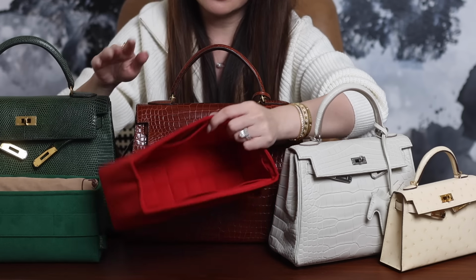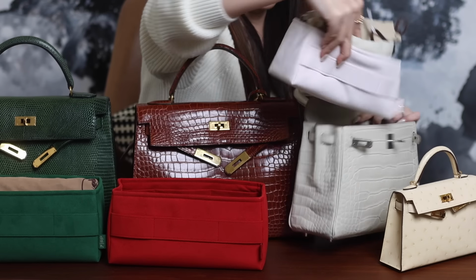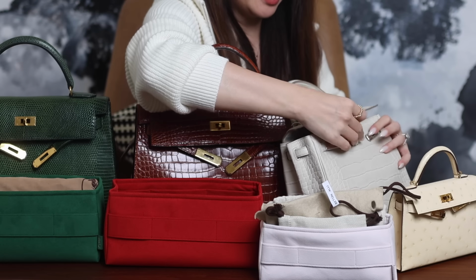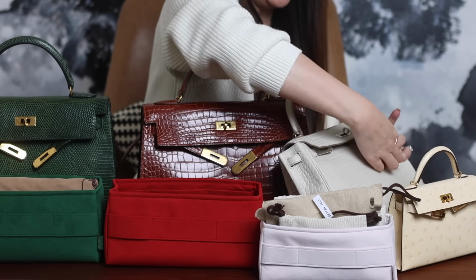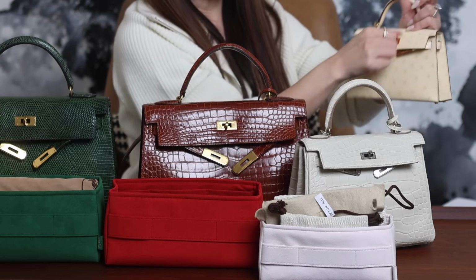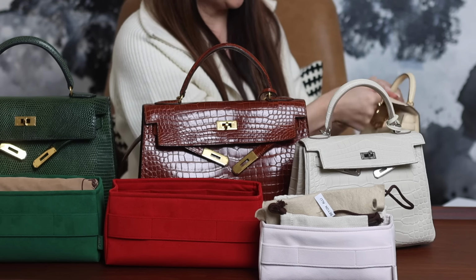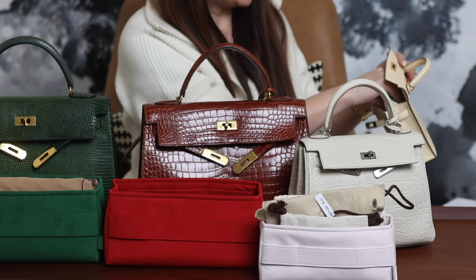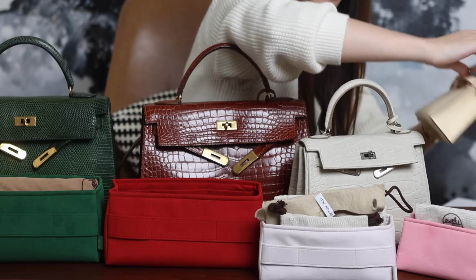All my Hermes bags, I store them with it, and that's why you've seen so many of my bags in tip-top shape. This is this one. I chose a little pale pink. And yes, they do actually do inserts for mini Kellys now, which they did last year. I actually need another one, so I need to order one. I have 2 mini Kellys, but this is the cute little one here.